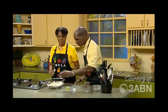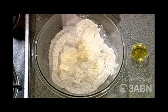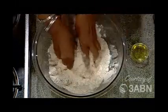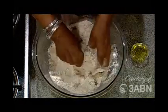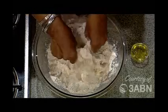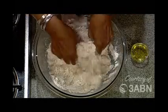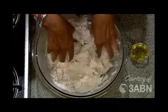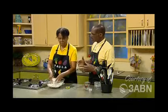Parmesan, and I want you to put that salt in there. And then I'm just going to start fixing it. No, we're not missing anything. All right. And what I do is I'm going to do this until it gets to a crumble. So this is going to be the outer shell of the calzone.